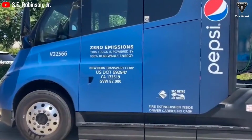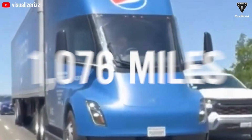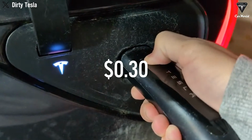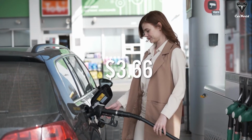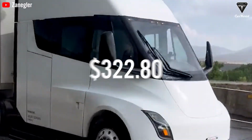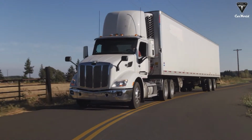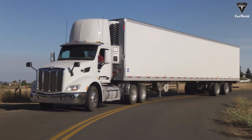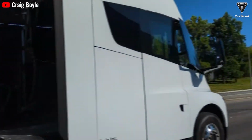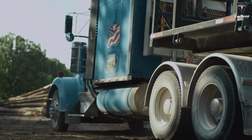A prime example of this came during Pepsi's Run on Less event, where a Tesla Semi shattered records by covering an impressive 1,076 miles in a single day. Based on California's electricity price of 30 cents per mile and the average diesel fuel cost of $3.66 per gallon, covering 1,076 miles in an electric truck would cost just $322.80, while a diesel truck would rack up a staggering $3,938.16 in fuel expenses. The difference is almost unimaginable, a cost gap of $3,615.36. This means that operating a diesel truck is 12.2 times more expensive than an electric one in terms of fuel costs alone.